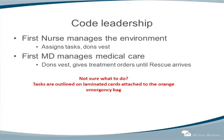The nurse and physician code leaders work together to coordinate the required tasks. The nurse and physician should put on orange emergency vests located in the orange emergency bag as soon as is practical so that others can recognize them as the code leaders as they arrive on the unit.